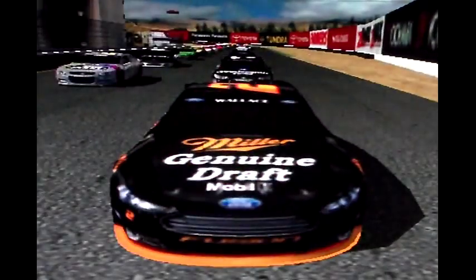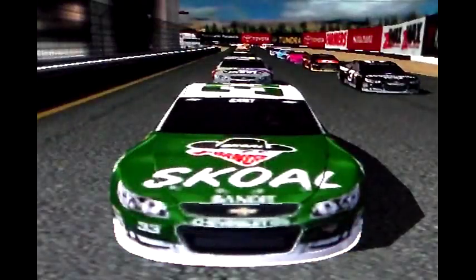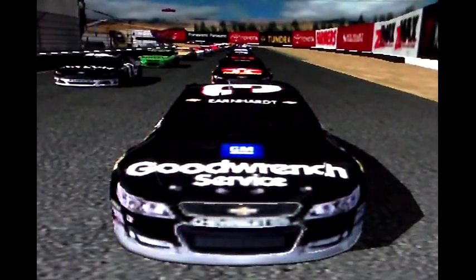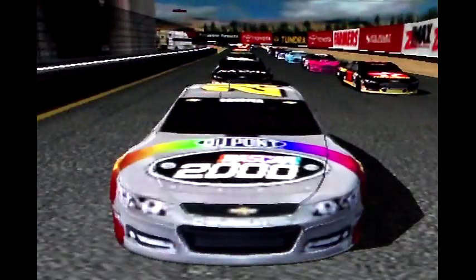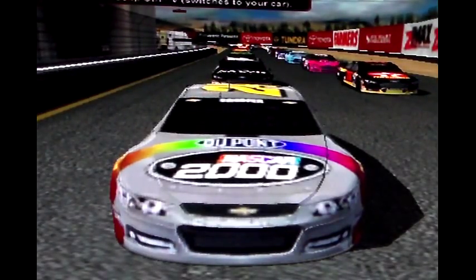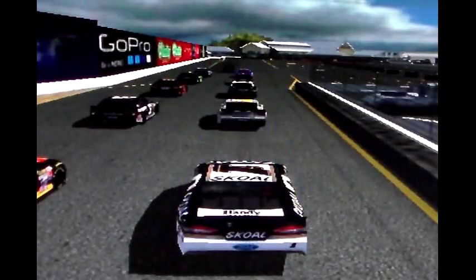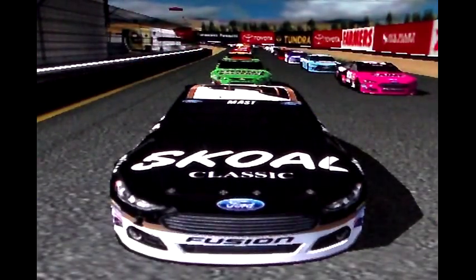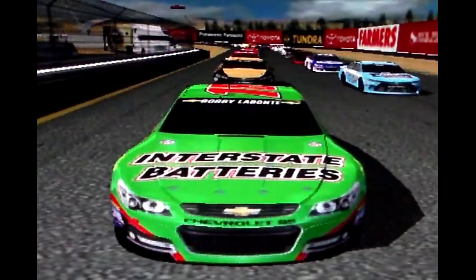He won here in season 5. Dylan Young, the next row down, number 2 Miller Genuine Draft Ford, alongside Nathan Hudson, the 33 Skull Bandit Chevrolet. Trevor Reinhardt, the GM Goodwrench Service Chevrolet number 3, and alongside of him, Charles Sammer, the DuPont NASCAR 2024. Then it's Keith Batson, number 20 Texaco Haviland Ford, and beside him, Trent Dunham, the number 1 Skull Classic Ford. Then next is Joshua Osborne, Ford number 99, and beside him, the Interstate Battery number 18 of Matt McIntyre.